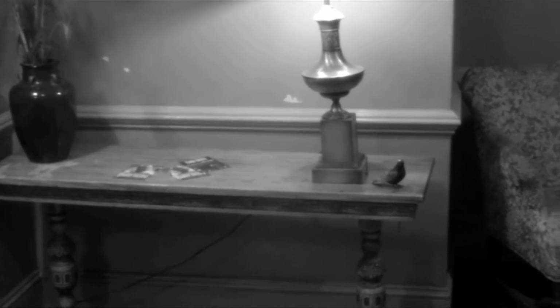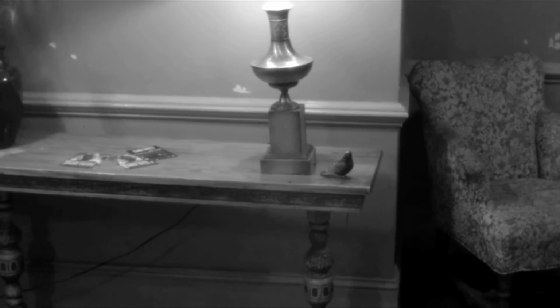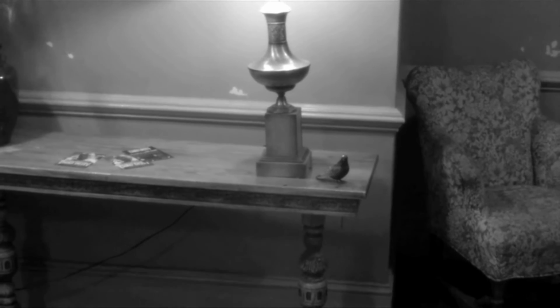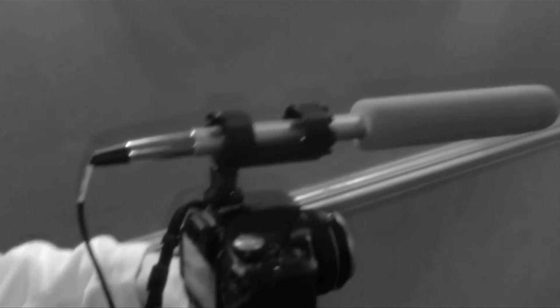Can you say your name for us, girl? Can you move that bird over there like I requested before, now that you're possibly in the room with us? The bird doesn't fascinate her like the camera. It must not. She's probably played with the bird before. All right, camera back on.